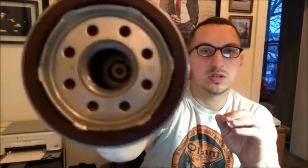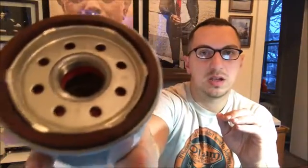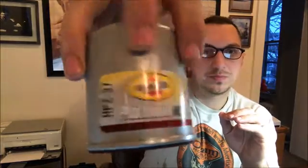This particular filter is made in the USA as well. This one that I'm holding, yeah, this one was made in the USA. And it's imported domestically and internationally. So they manufacture all of these in the USA. And here's a closer look at the gasket. Get a look inside. There's the labeling.